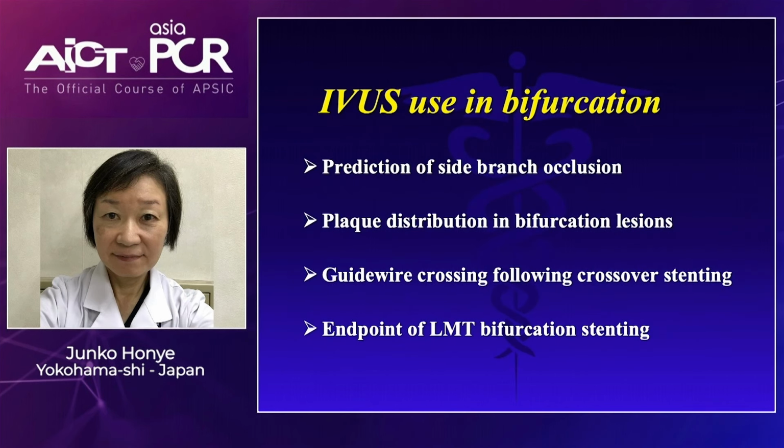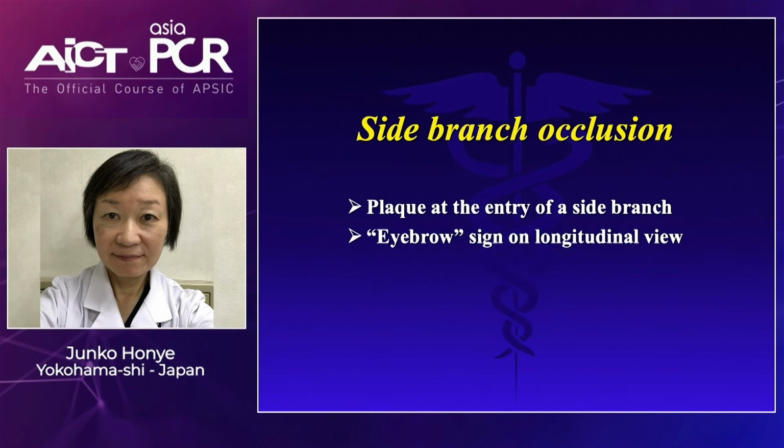IVUS in bifurcation is useful to predict side branch occlusion and to evaluate plaque distribution. Guide wire crossing following crossover stenting in main branch and endpoint of left main bifurcation stenting should be evaluated. There are 2 factors to predict side branch occlusion following main branch stent implantation: plaque at the entry of a side branch and eyebrow sign on longitudinal view.